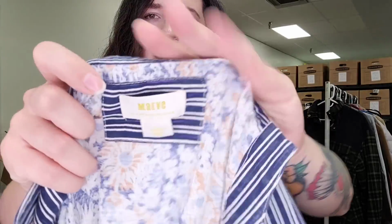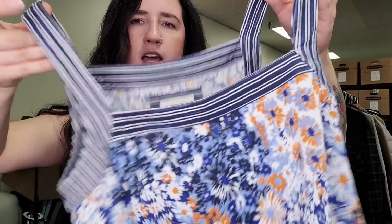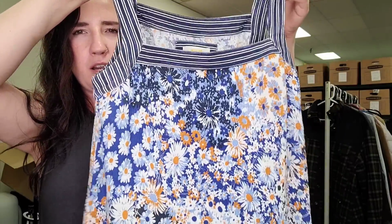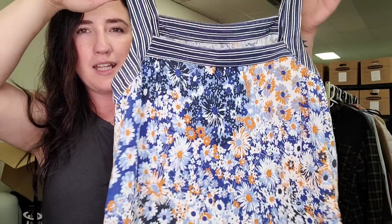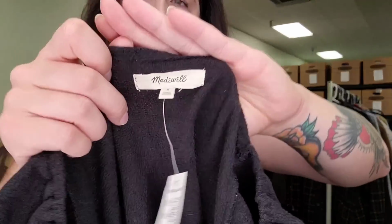This is Maeve by Anthropologie. This is a size extra small, and it has some cute floral detail. This might be one we price low just to get moving quickly. Probably $20 to $25.